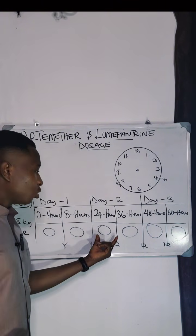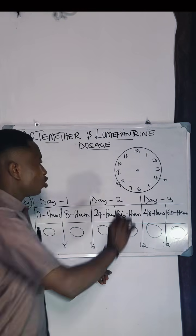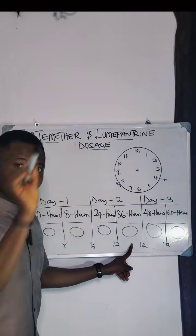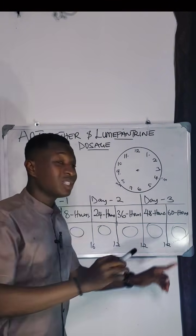Now, after the third dose, you now start counting 12 hourly. So you count every 12 hours, you take a dose. Another 12 hours, you take the next dose. Another 12 hours, you take the next dose until it finishes.